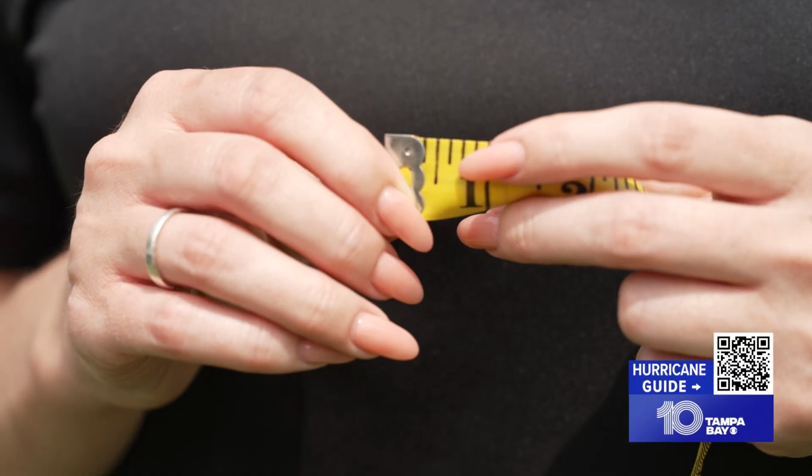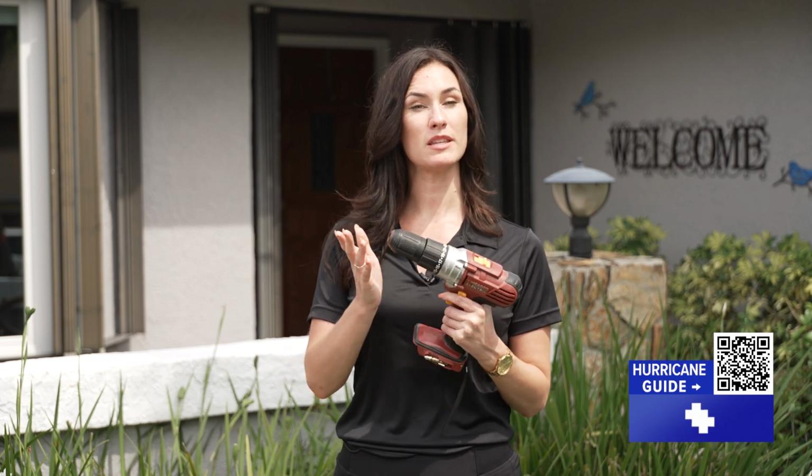The cheapest option is plywood. Just make sure the wood is 3/4 of an inch thick. Measure your windows and pre-drill your holes ahead of time to make installation a lot easier ahead of the storm.